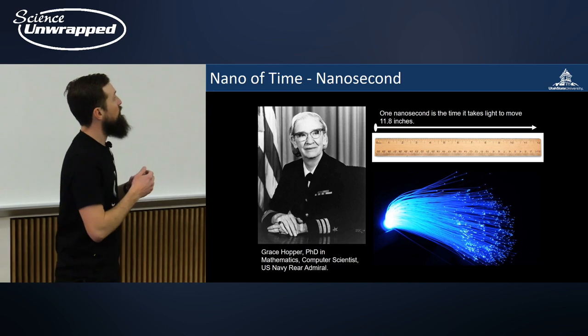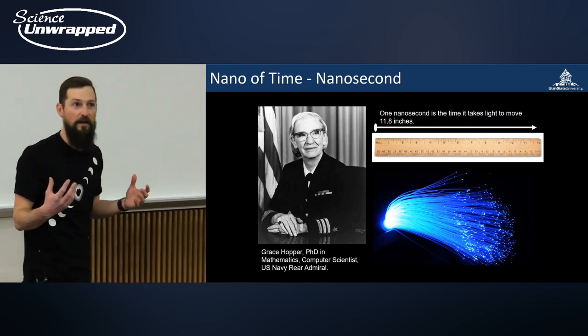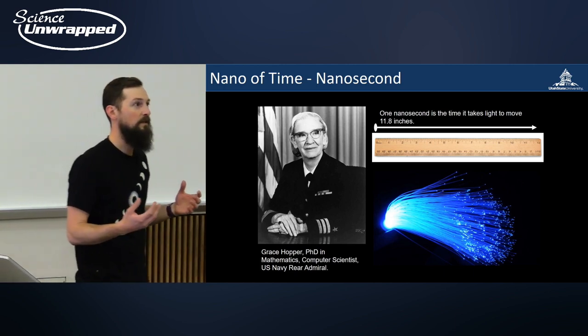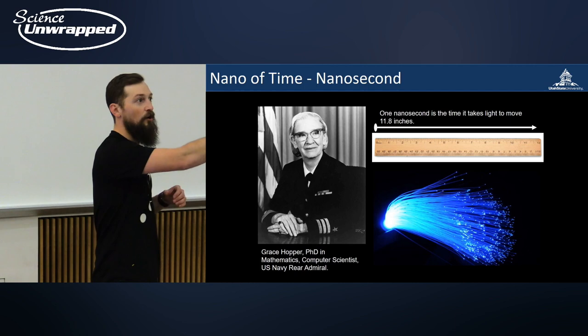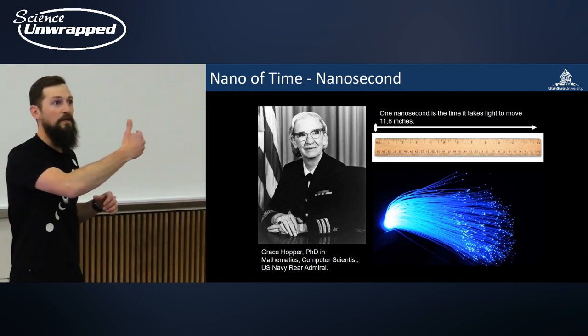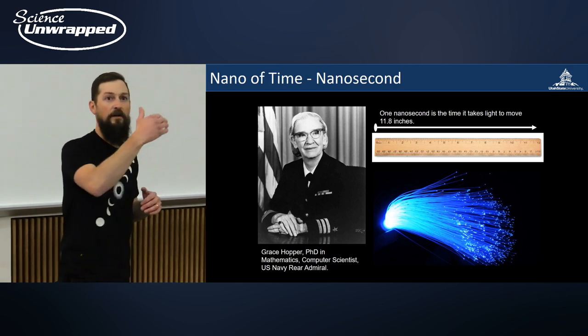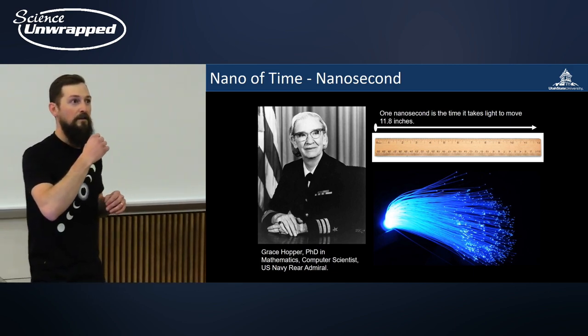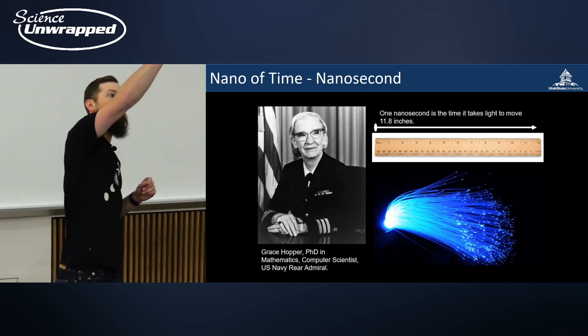Light, which is responsible for most of our communication devices, travels at the speed of 3 × 10⁸ meters per second. If it has to go to a satellite up in geostationary orbit, which is about 22,000 miles from the Earth's surface, we can calculate how many nanoseconds that would take to go up to the satellite and back. And it turns out it's about 239 million nanoseconds.